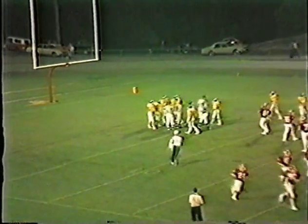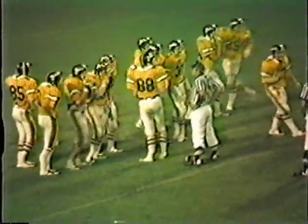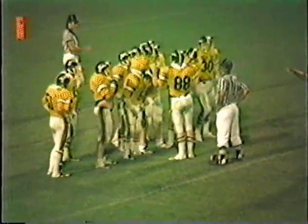The football hits a Yellow Jacket player. So the Wildcats are knocking on the Yellow Jackets' net, just inside the five.